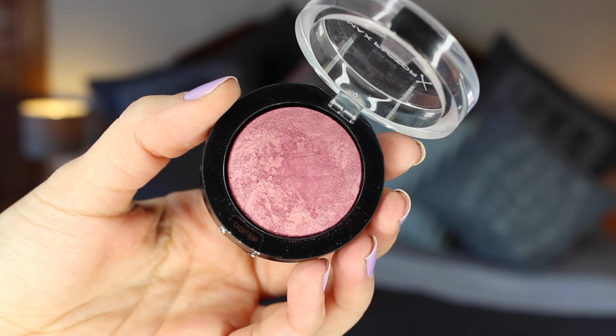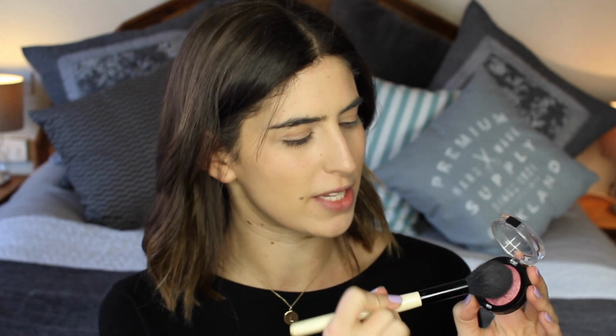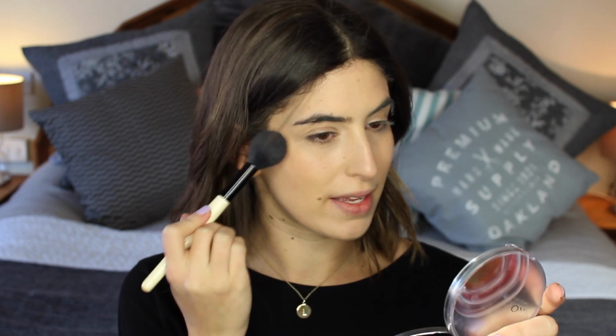Which shade am I going to use? I'm going to use Gorgeous Berries. They're baked and they have that kind of swirly, highlightery look. So you can use these as a blush and a highlight if you use it on the tops of your cheekbones. This one's quite a dark shade, so I'm going to take a little bit and just apply it to the tops of my cheekbones.